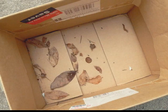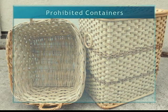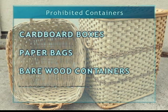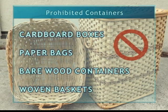Packing containers should be clean and have smooth surfaces. Some containers are not allowed because they harbor seeds and animals. Here's a list of the types of containers that are prohibited: cardboard boxes, paper bags, bare wood containers, woven baskets made of plant material.